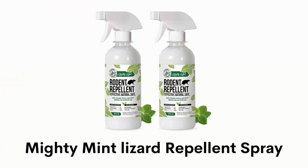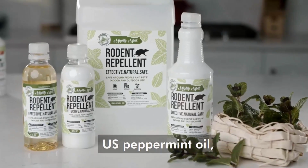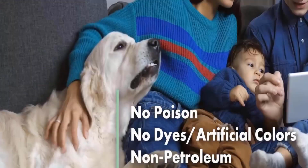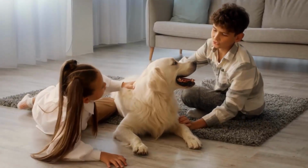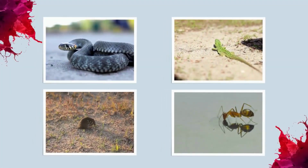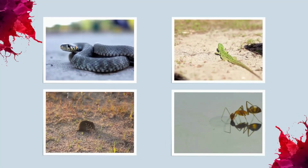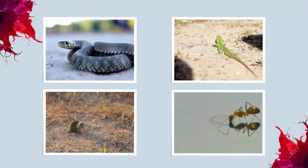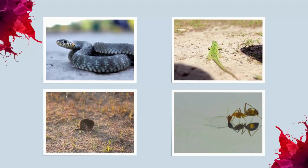Number 6, Mighty Mint Lizard Repellent Spray. It is formulated with premium peppermint oil, and it contains no poison, no dyes and no artificial colors, therefore it is safe for people and pets when used as directed. It has extra concentrated strength, therefore it keeps away all types of pests such as mice, insects, lizards, spiders, snakes, ants and other unwanted household pests.